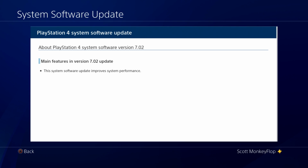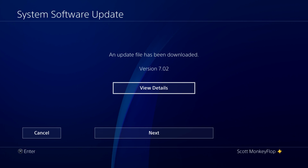Now, I know some people have had issues in the past where they can't actually update their system software. I recommend you first start with restarting your PS4. If not, try deleting the actual update, rebuild the database, and then go from there. But for the most part, I don't suspect that most people will have any issues with this new update, and hopefully it does fix a lot of people's issues.